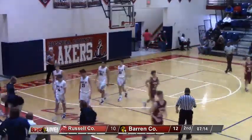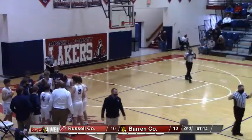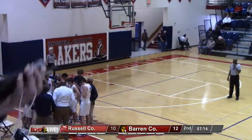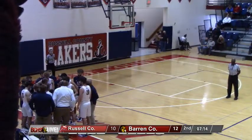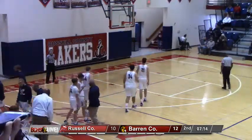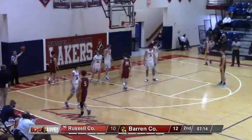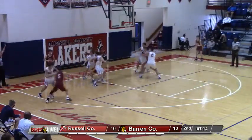Going to get a timeout called here with 7:14 to go in the second period. Barren County leading 12-10. Russell actually called the timeout, gives us a chance to regroup and figure out what's going on here with Aiden. Well, it seems like he's holding his side. I don't know. He wasn't putting any pressure on his left ankle. Maybe just got a pretty good blow, and hopefully we'll shake it off. Got a 12-10 lead, just under a minute played in the period. I don't know if we have a trainer. I know we didn't bring a trainer, but I don't know if Russell has one here to look at him.